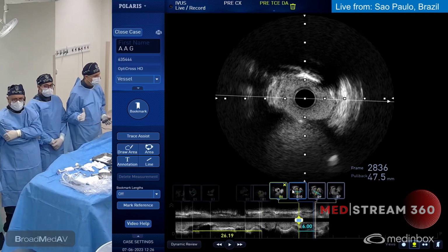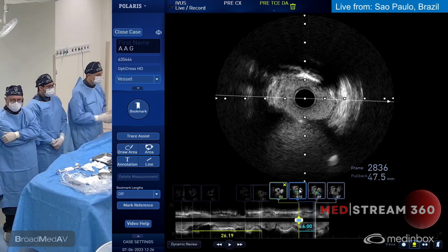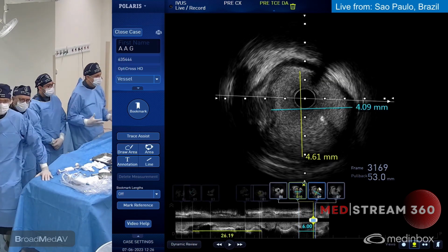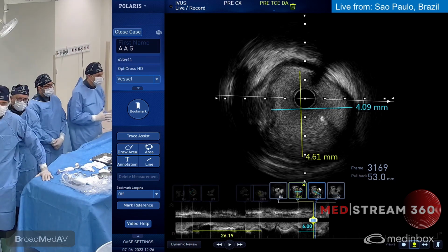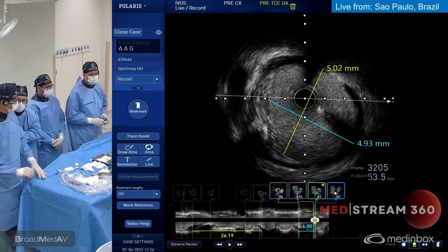Next. See, now we are coming one by one here, from the proximal LAD into the left main. Next, just the plaque extending. And this is the left main. The distal portion of the left main is about 4.5. Next. And the proximal portion of the left main is about 5 millimeters square.